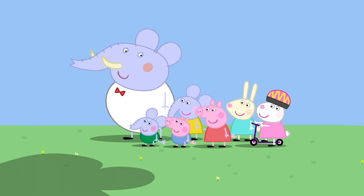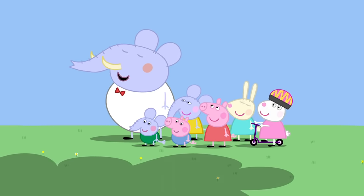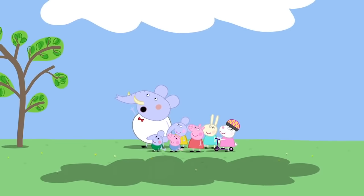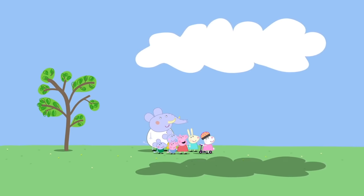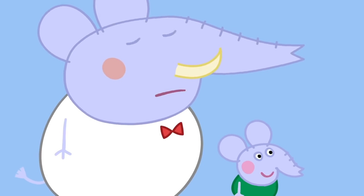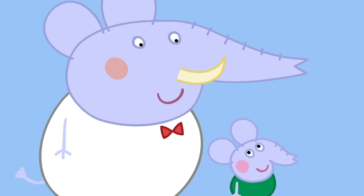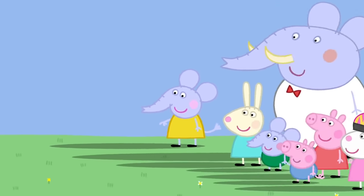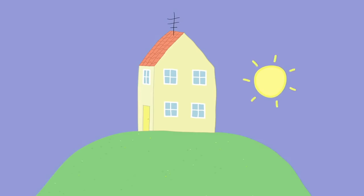That's the biggest shadow ever. It must be a giant. It's not a giant. The shadow is being made by a cloud. Wow! What sort of cloud is it? It's a big cloud. It's called a stratocumulus. Yes. Edmund Elephant is a clever clogs. Look! Our shadows are getting longer. Ooh! That's because the sun is getting lower in the sky.